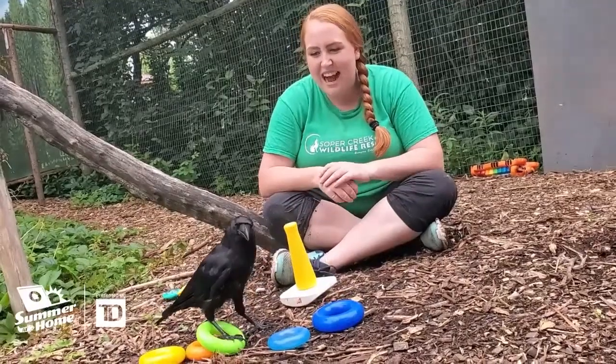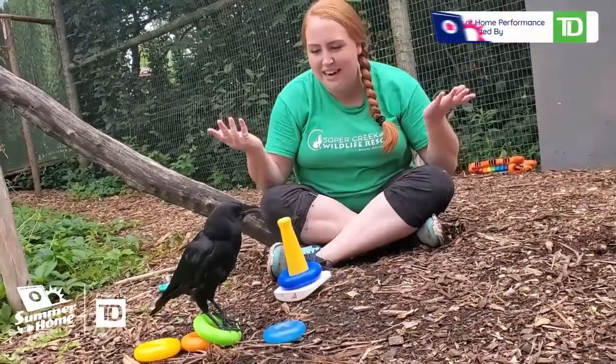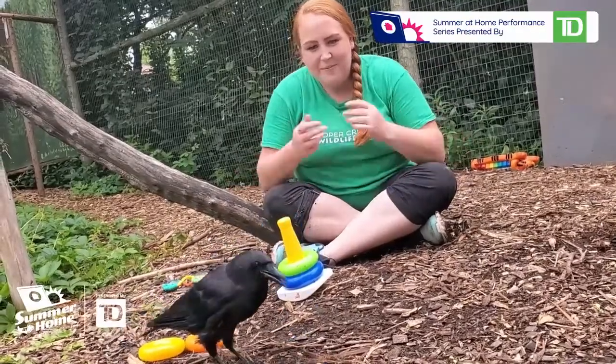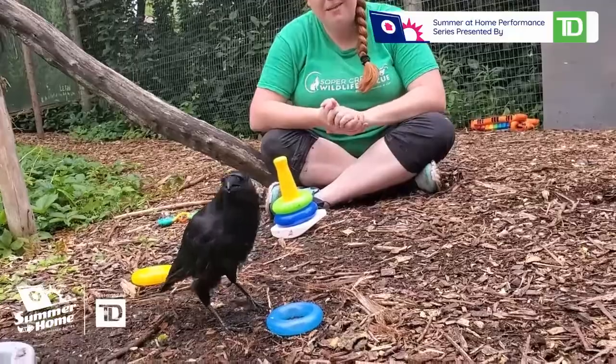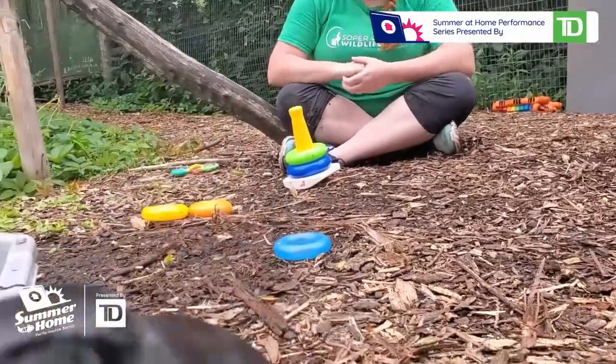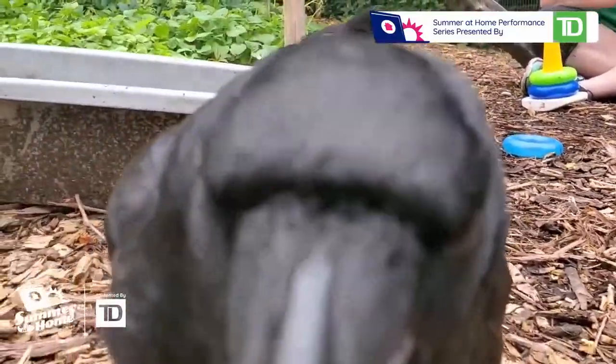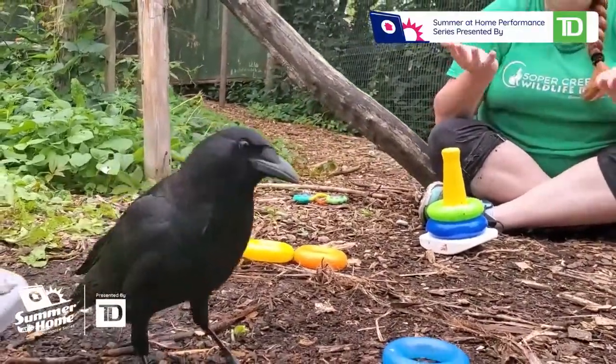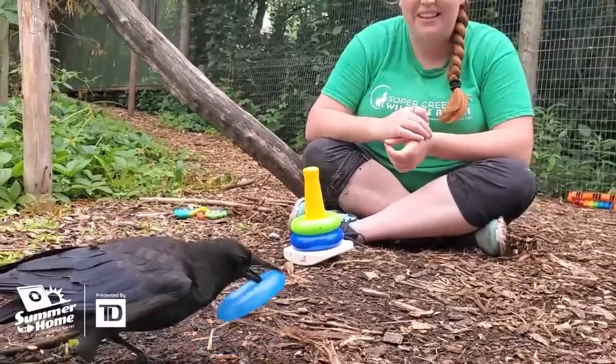Now, crows are highly intelligent. That's why Odin and I like to play games like stacking the rings, because it helps keep him mentally entertained and works with all of his different abilities. See, Olaf is coming in for some fun as well.